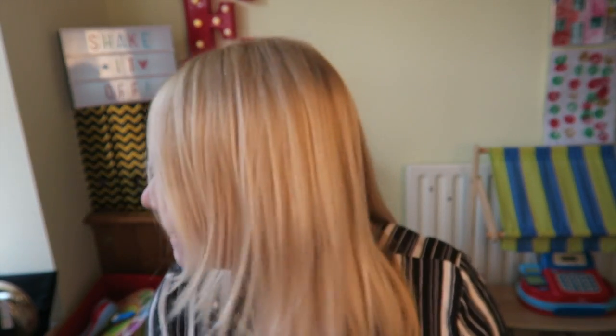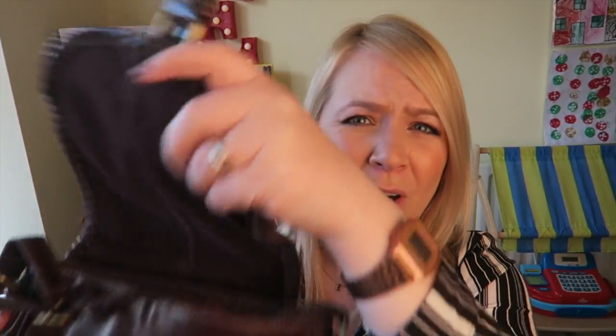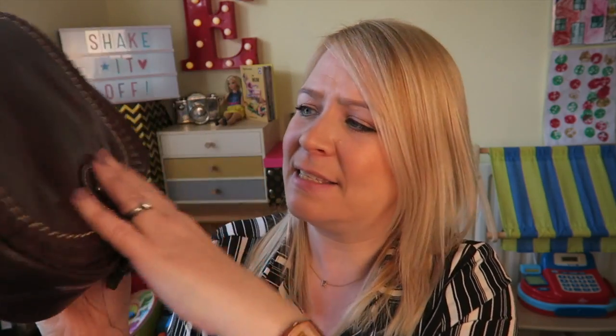Another one I got, which was from Clarks in the sale, I told you I love saddlebags, is this dark brown leather one. I also got my sister this. This is really nice. It's really dark brown, it's really good quality. I've had it for a few years. It's leather, it's kind of suede on the inside. It's a nice decent size if I was going out with my friends, probably not if I'm going out with the kids because you can't fit vast amounts in it, as well as, you know, your saddlebag.